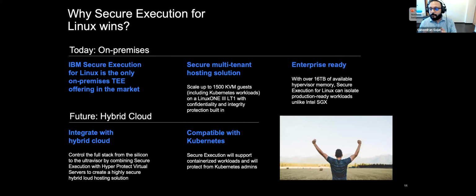Now, what's very unique about this is IBM's Secure Execution for Linux is the only trusted execution environment offering something that can be leveraged by end customers on-premise and also on the public cloud. So secure execution is a very scalable, enterprise-ready, trusted execution environment with scalability of about 16 terabytes of available secure memory. So it's very suitable for securing entire virtual machines with hardware-based protections.